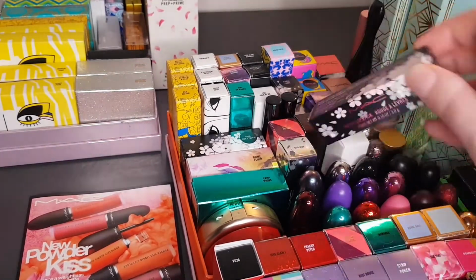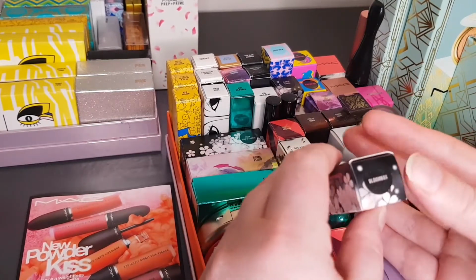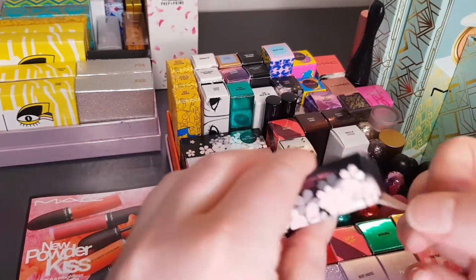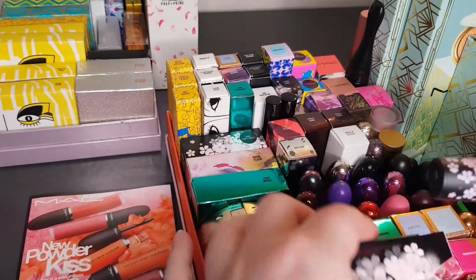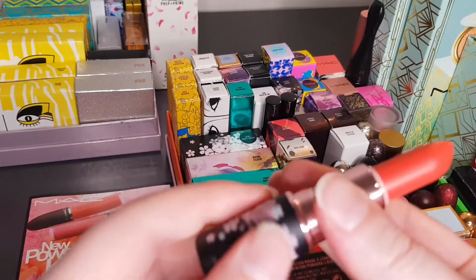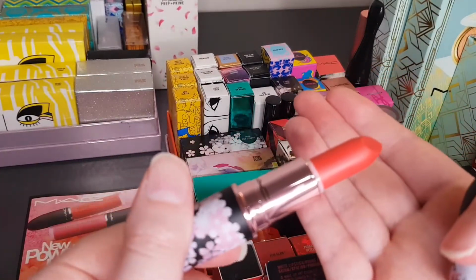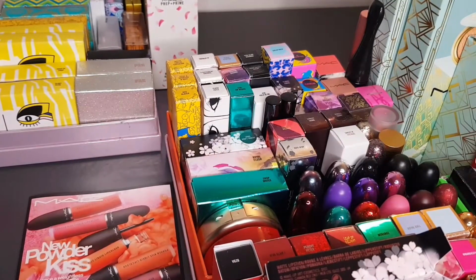This is one of the Cherry Blossom Collection lipsticks in Bloom Box, not Boom Box, Bloom Box instead. Gorgeous packaging, just simply the best. Nice sort of reddy coral colour. Matte lipstick.